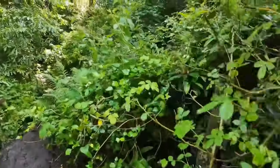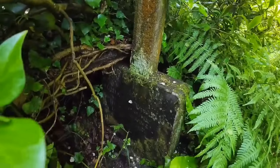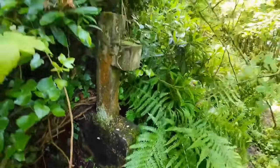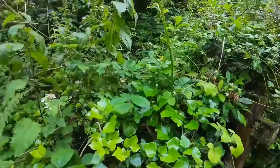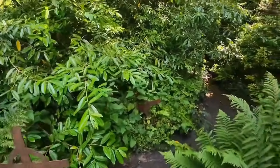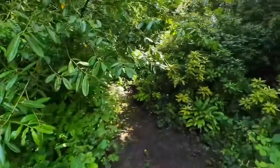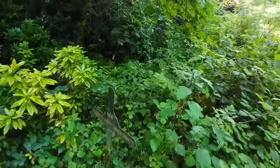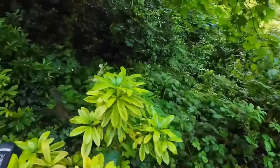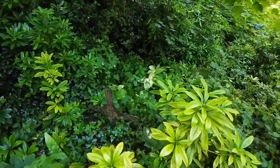This is the most elaborate headstone that we have. They must have been important at one time. I can't really make that out anymore, but the cross still stands. But as we look through the undergrowth, we can see crosses there, there. They are in there as well. We'll go to this side. We've got Bridget Harding in 1968. Teresia Radcliffe, 1942.